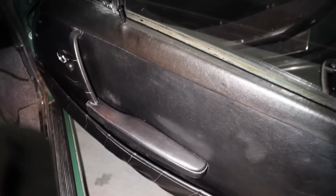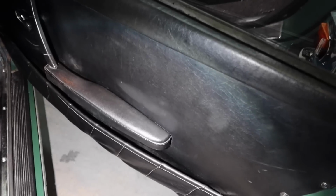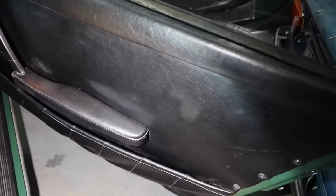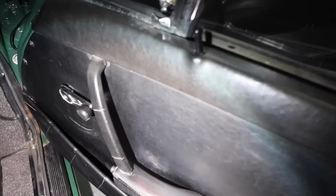And the door cards as well, they're in an absolute state. As you can see, those are original as well, which was black leather with the car. I'm going to obviously keep it Irish green on black. That's true to what the car was originally. In 1965, I believe it was built, and 1966 when it was sold. And we'll get all the seals and stuff trimmed up. I will keep as much original as possible. However, some of this stuff is a little bit manky and it stinks.